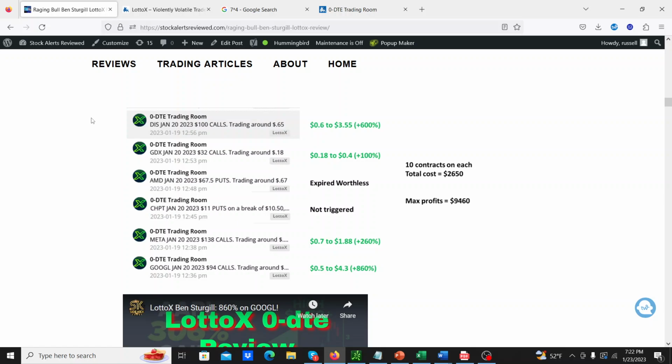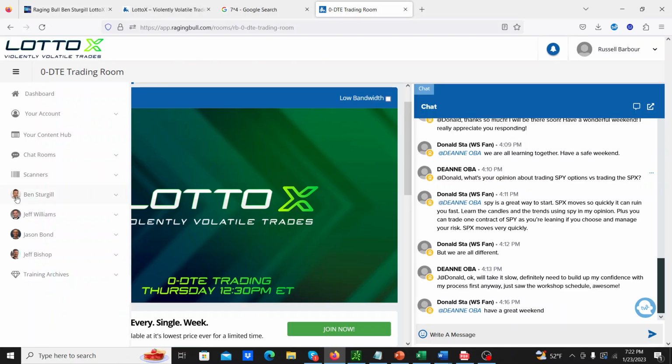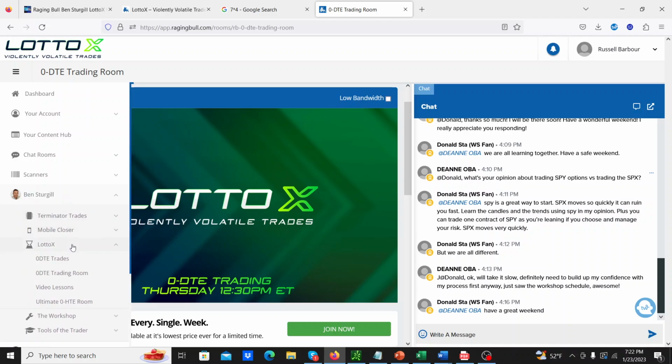And so the part of the service I haven't really talked about is the 0 hours to expiration, which again the Facebook group recently brought up. If I go into the dashboard here under LottoX, this Ultimate 0 Hours Till Expiration room is something that apparently is really good. I haven't tried it out yet, but again the Facebook group was saying that it's pretty much been big winners for the last month. Every Friday at 3 p.m.